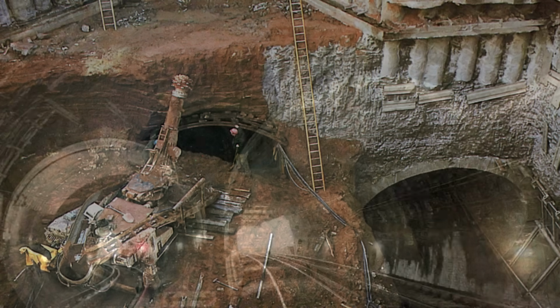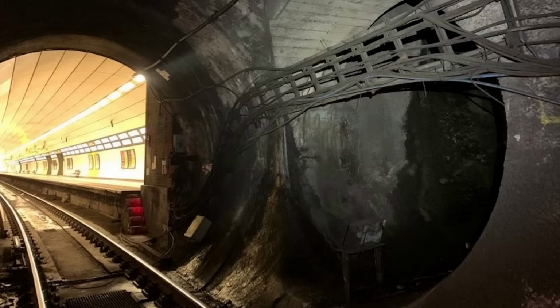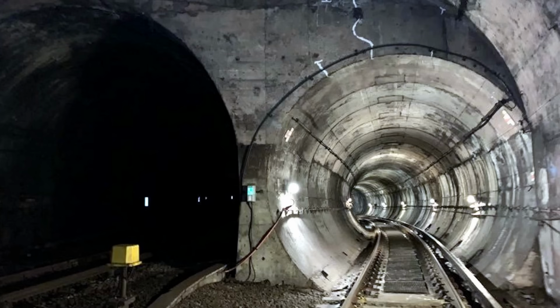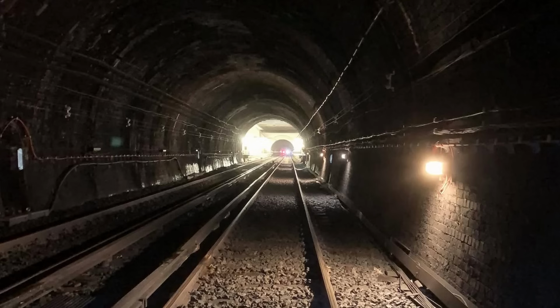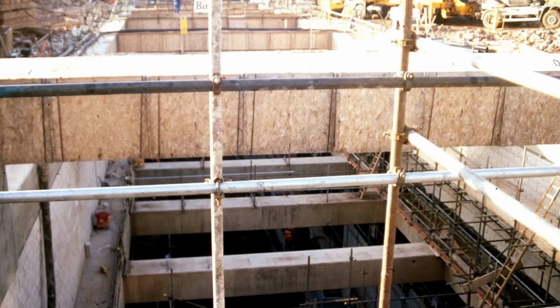Heading back now to Birkenhead and the junction for the 1977 Hamilton Square platform. Once again, a draft relief shaft is located just before the platform. Continuing on, and we see where this additional line rejoins the original brick line tunnel. Backtracking along the original route, we see the remains of another Mersey Railway underground signal box. Our journey now takes us to Conway Park, built by digging down and opening up the old brick line tunnel.